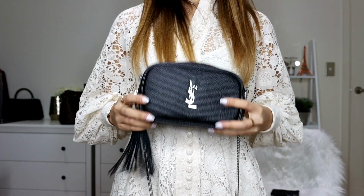And the black with the silver, you know, I love that combination. This bag is so versatile. It can fit more than you think. So it can actually fit more than what you can fit in a Chanel Mini. So that is a plus.